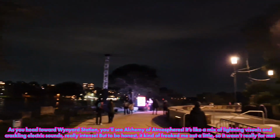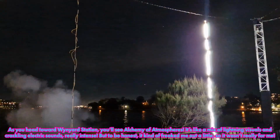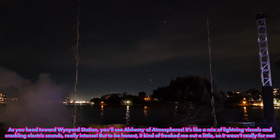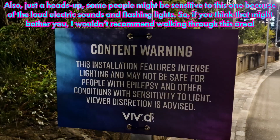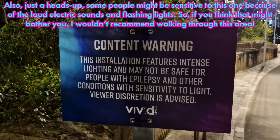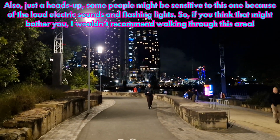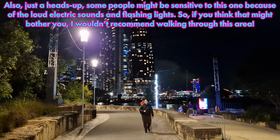It's like a mix of lightning visuals and crackling electric sounds, really intense, but to be honest, it kinda freaked me out a little, so it wasn't really for me. Also, just a heads up, some people might be sensitive to this one because of the loud electric sounds and flashing lights, so if you think that might bother you, I wouldn't recommend walking through this area.